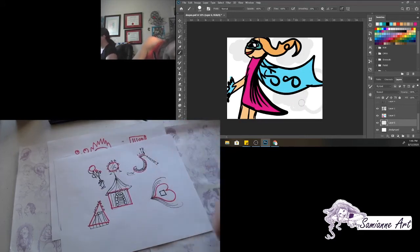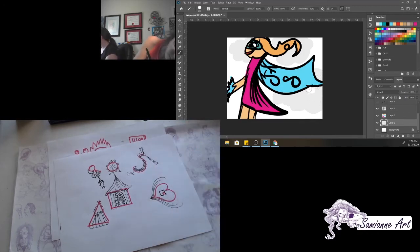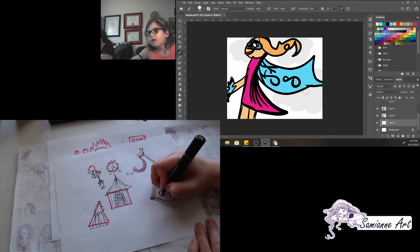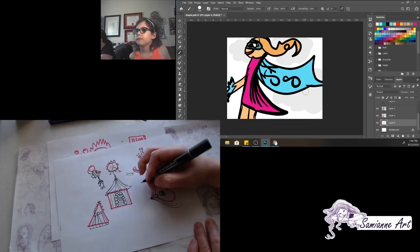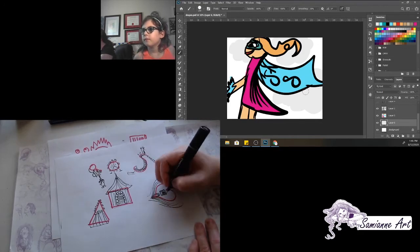So I turned this into a bit of a carnival. I think this is supposed to be, oh yeah, you get myself confused. This is supposed to be some people on a paddle boat. One of those swan boats. I saw a swan boat in this going through the river. Through the tunnel of love.